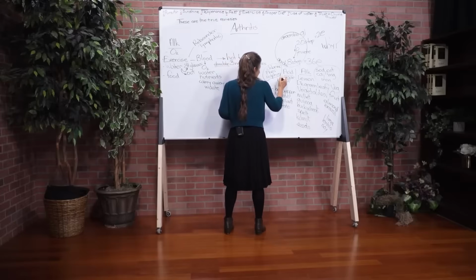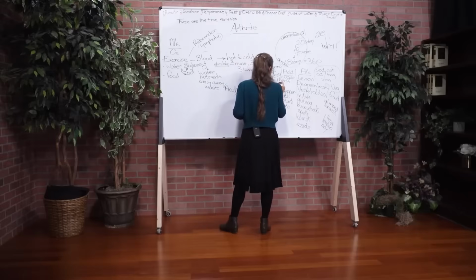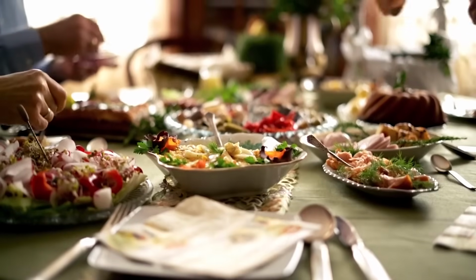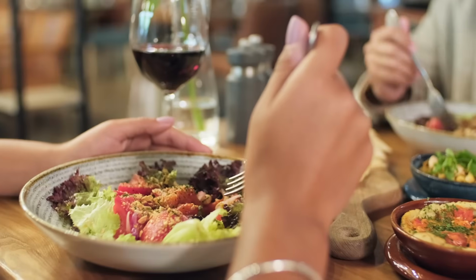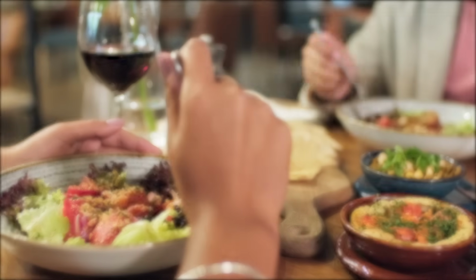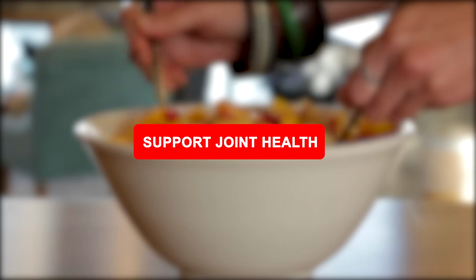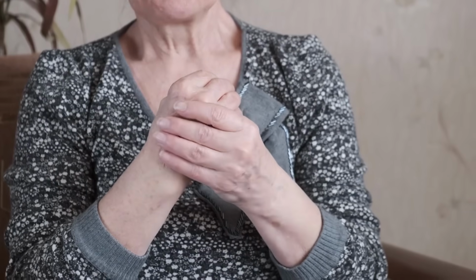So it's particularly acid-forming is the meat. Also, the hybridized wheat of today. When managing arthritis, it's important to focus on the types of foods that either worsen or improve inflammation in the body. Some foods exacerbate arthritis symptoms by promoting inflammation, while others help reduce it and support joint health. Let's explore more foods that can either help or hinder those dealing with arthritis.